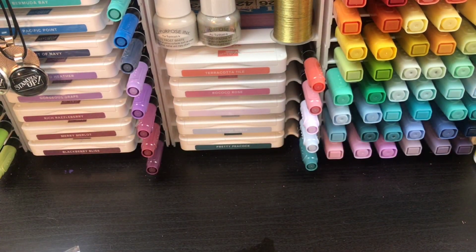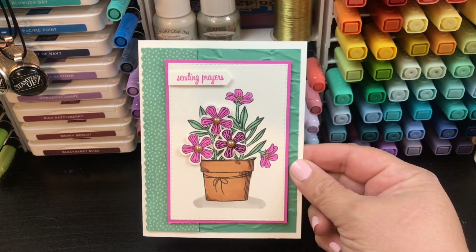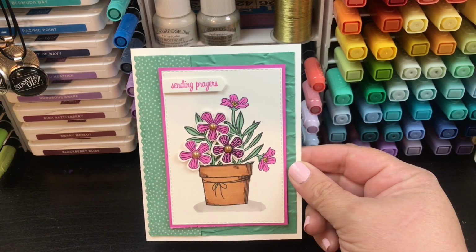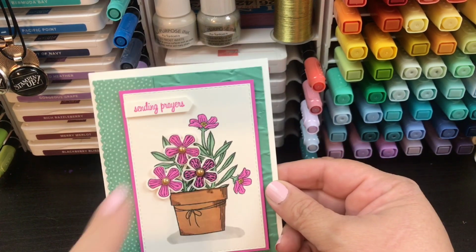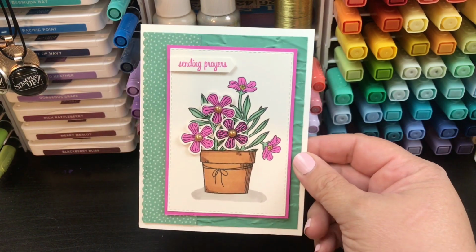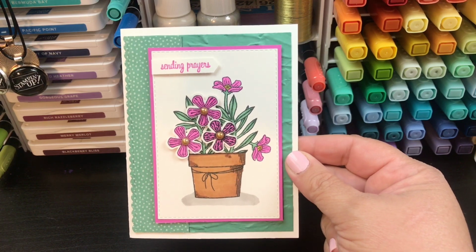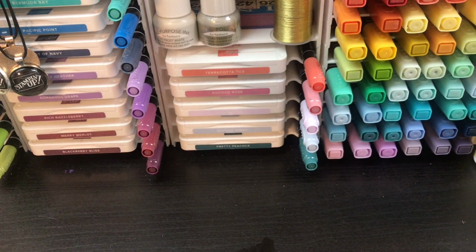So let's get started. First of all, the person who coordinated the swap, her name is Barbara, and this is the thank you card. Well, it's not a thank you, it's a sending prayers, but it has a little note just saying thanks for participating in the swap. And look at how cute. Isn't that a super cute card? All right, so I got that.